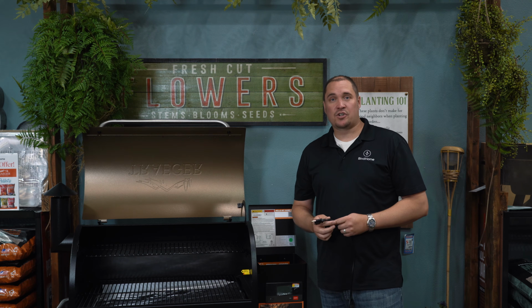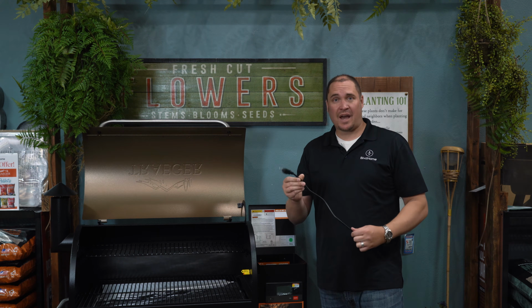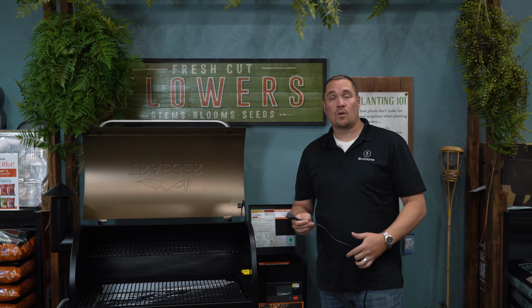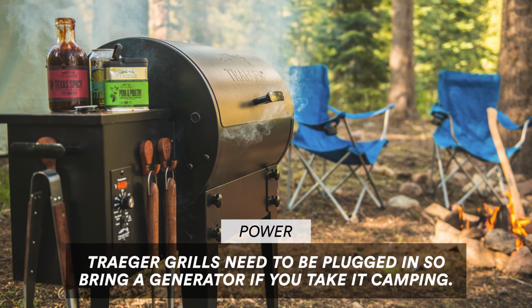One of the downsides of Traeger is the power outlet. You do have to have AC power, so if you're putting it on your patio, you need to make sure you're near a power outlet, or if you go camping or something, you have to bring a generator with you.